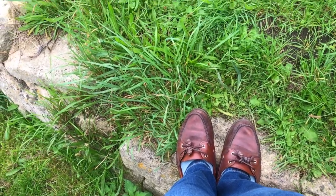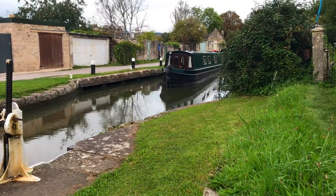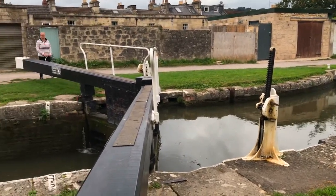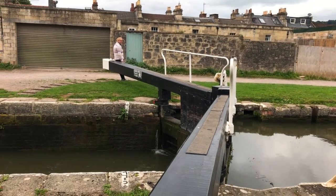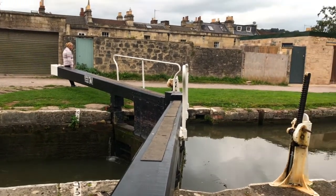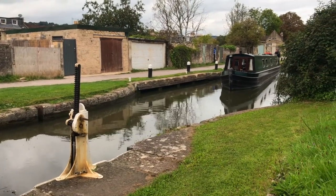Just sat here, balanced on the arm of the lock gate. There's the boat waiting to come in. Only one paddle is working on this lock, so it's taking a long time to fill up. See, it's still got a few feet to go. Elaine and I are patiently waiting. Jerry is squeaking away, waiting, not quite so patiently. Perhaps Trevor should get his bucket out and start filling the lock by hand.